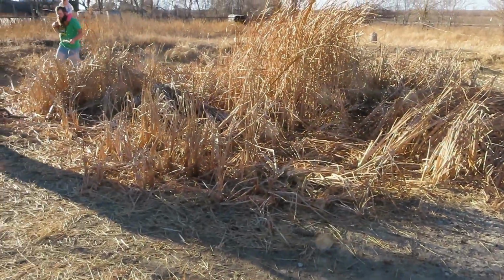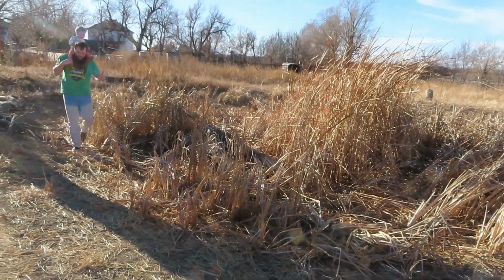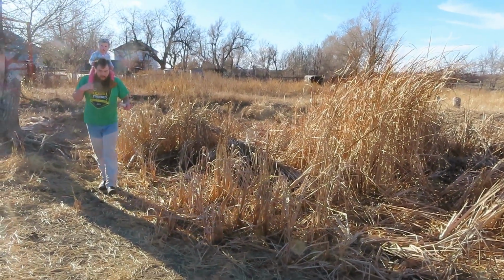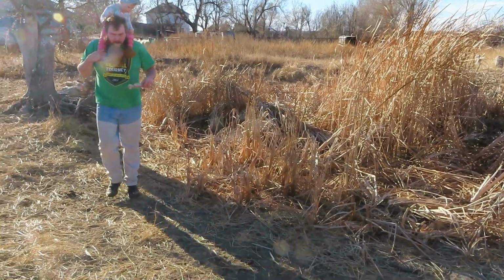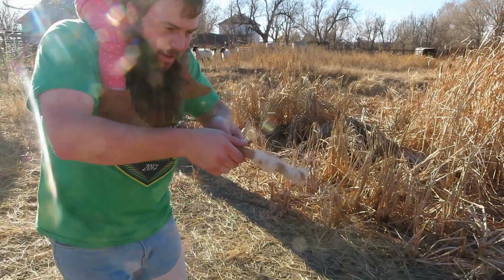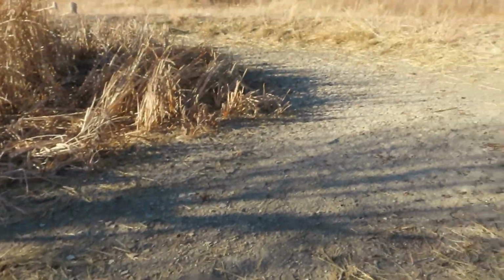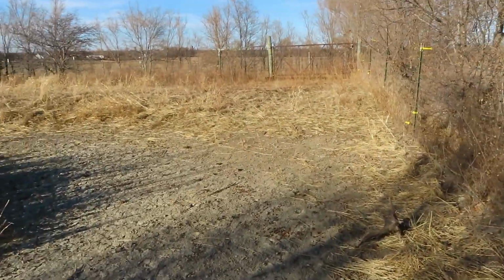But here's the pond. Owen and Harvey in there. So this is what the boys were doing the other day. Oh, it was horrible to get out of our coats.